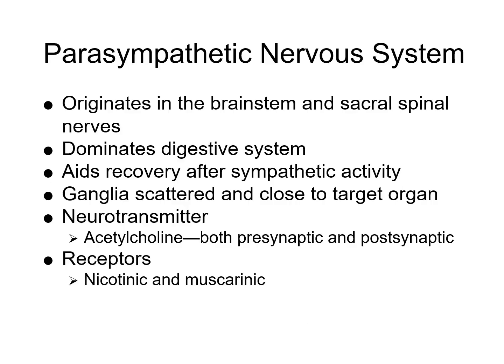The parasympathetic nervous system, or craniosacral nervous system, dominates the digestive system and aids in the body's recovery after sympathetic activity. There are two locations of parasympathetic preganglionic fibers: in cranial nerves 3, 7, 9, and 10 at the brainstem level and the sacral spinal nerves. The vagus nerve, cranial nerve 10, provides innervation to the heart and digestive tract.